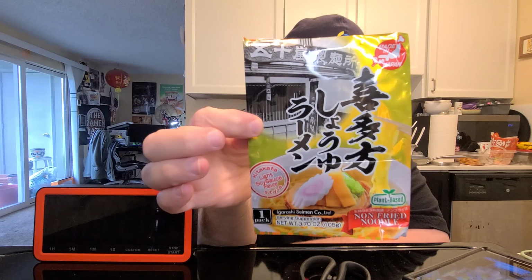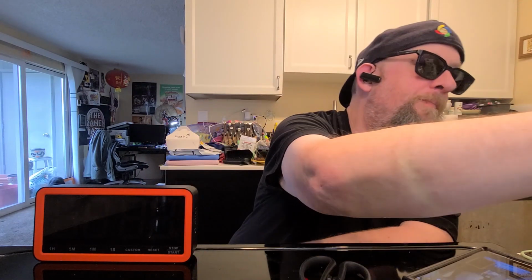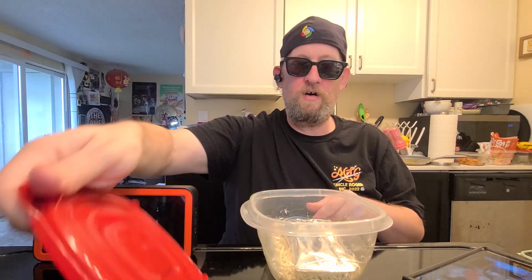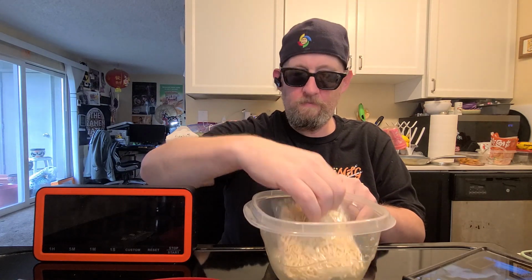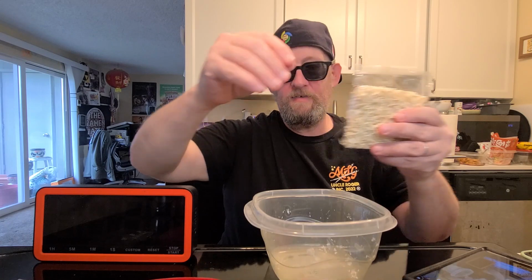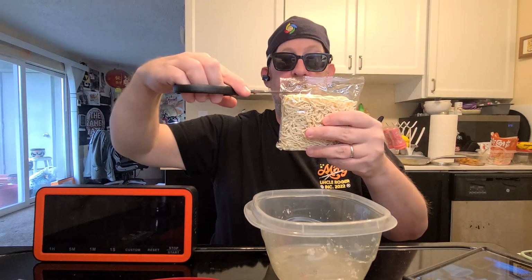This is Igarashi Seimen with their Kitakata light soy sauce ramen. And yeah, so far so good for today. So far. Their noodles come in the bag. They're non-fried. They take 5 minutes to cook.